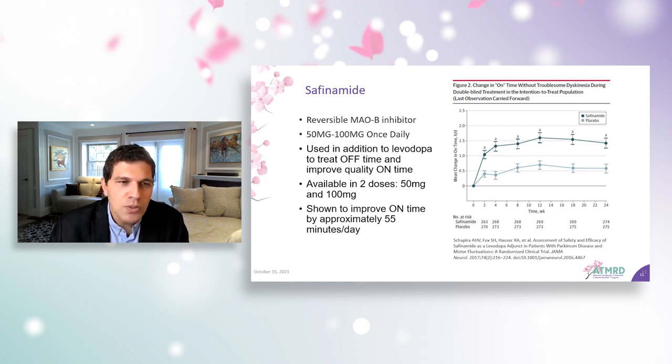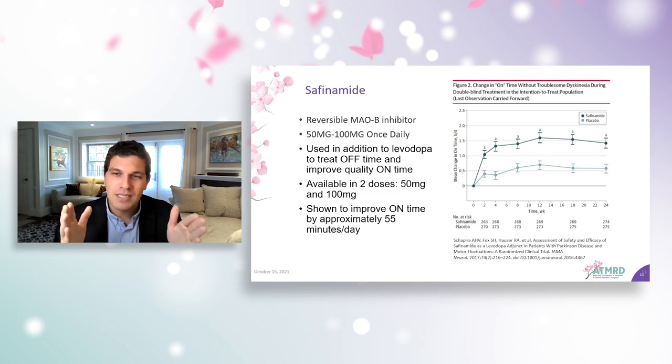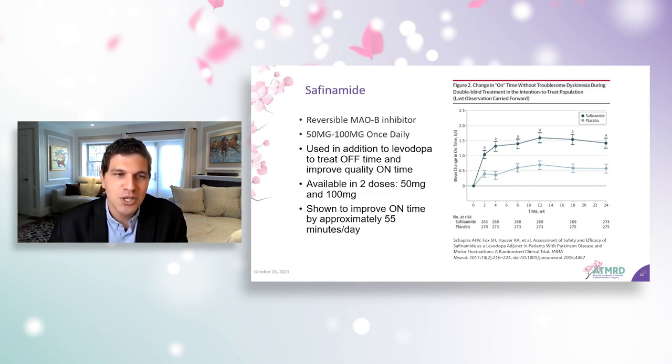And so we would use safinamide, based on this clinical trial, in the setting of a carbidopa, levodopa regimen to treat off time and improve that quality on time. Remember, quality on time means the amount of on time without dyskinesia, and also the amount of on time with non-troublesome dyskinesias. If you have troublesome dyskinesias, that puts us into another realm. So quality on time means that time where there are no troublesome dyskinesias, and where patients feel like their medications are working and they don't feel like their Parkinson's symptoms have returned.